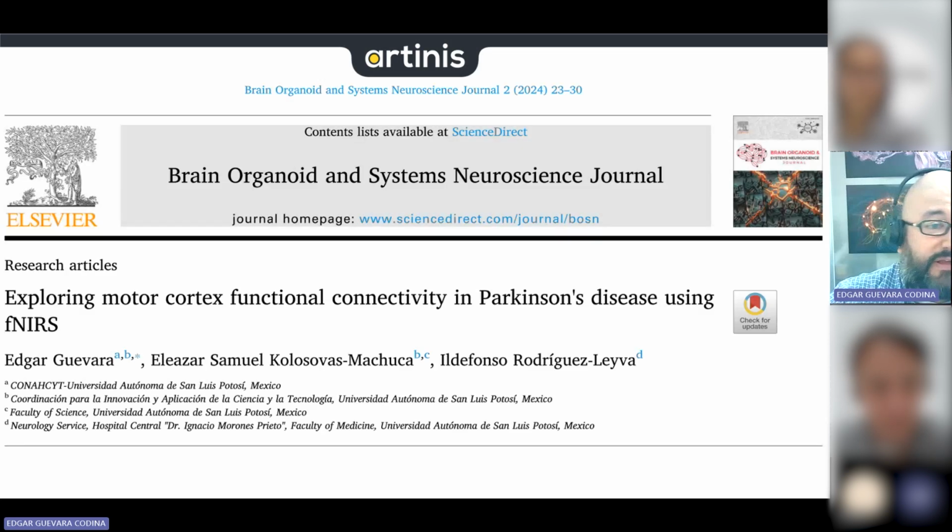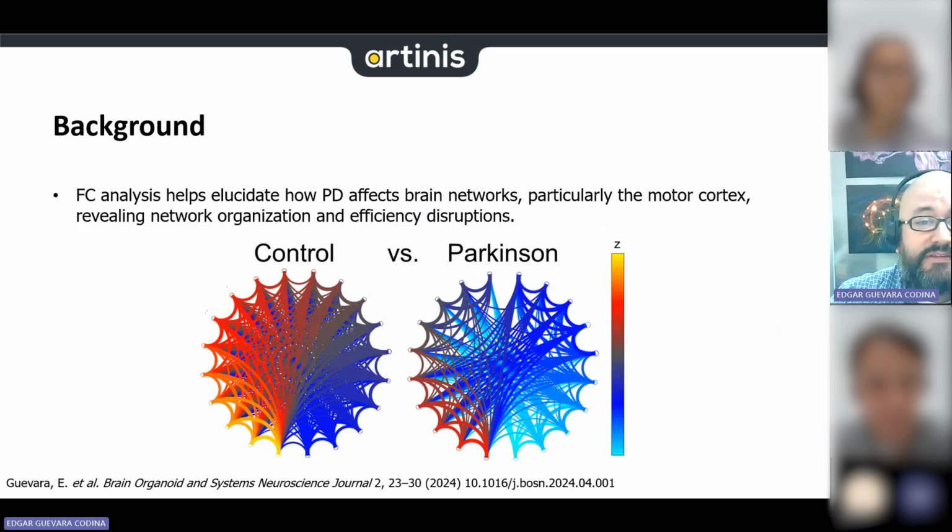In our second study, we continue to explore functional connectivity in Parkinson's. We use the same data, and we wanted to investigate how the disease affects brain networks, in particular the motor cortex. And we basically found this. Also a decreased functional connectivity overall, but we investigated some more parameters.